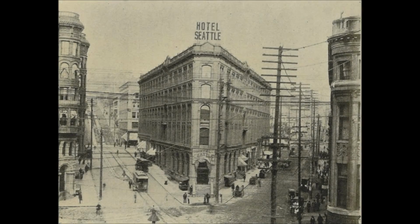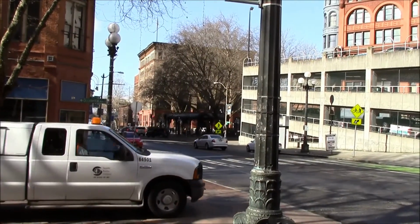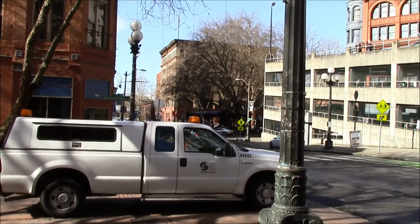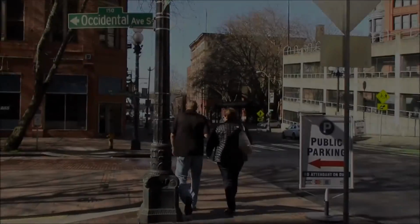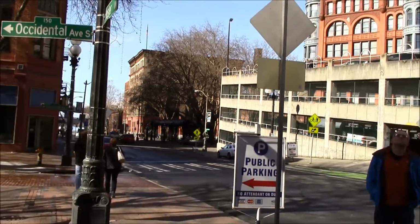Here's a picture of Hotel Seattle in 1900. The Hotel Seattle was built in 1890, then it was taken apart in the early 60s to make way for the Sinking Ship garage. Here's a picture of the Sinking Ship garage in the early 1970s. The Sinking Ship garage hasn't changed a lot from the 70s. Only a couple of signs and some lights have been changed, and nothing else really changed. But it really changed a lot from 100 years ago. The red buildings you can see on the left are actually from the 1890s, so that's still the same from 100 years ago.